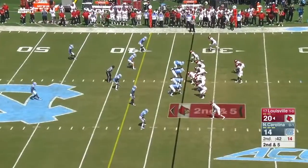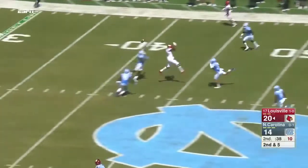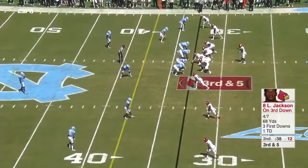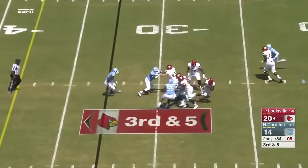You're our favorite pencil neck. You're the best pencil neck. 2nd and 5. Jackson, long throw, incomplete through the hands of Seth Dawkins. Bloody nose. Yeah, I'm sure the coaches are really in agreement with you. All these unsportsmanlike conduct penalties we've had.